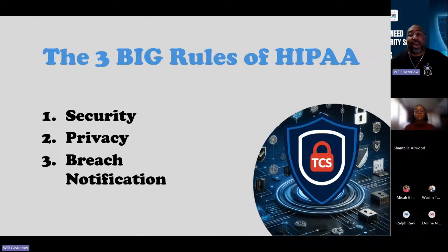We're also looking at encryption, firewalls, and secure communication channels. We will talk about the privacy rule. This is like a diary lock or a lock for your safe. It's a physical barrier to unauthorized access. The privacy rule establishes boundaries and safeguards for health information. It requires healthcare providers like yourself and organizations to implement policies and procedures to protect patient privacy.